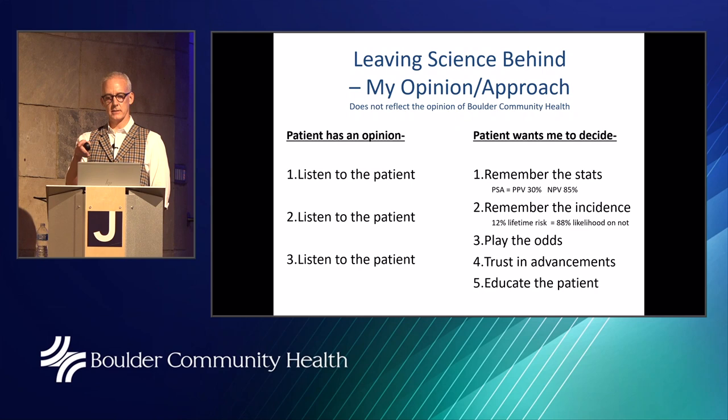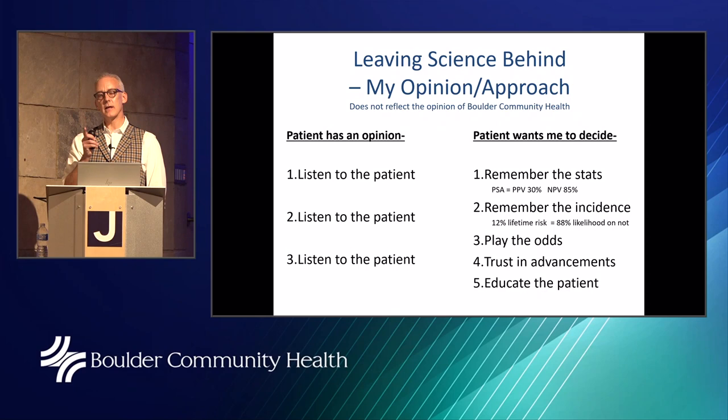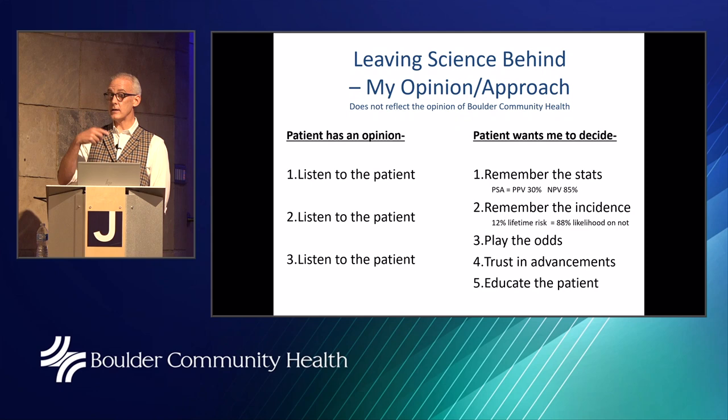And then I can also remember the incidence of prostate cancer. A 12% lifetime risk of getting it means an 88% likelihood of not getting it in your lifetime. And so if you just play the odds, it is way more likely, if I order a PSA in you, that it's going to be normal than positive. And if it's normal, less than 4, I can, with pretty high certainty, tell you that you don't have prostate cancer. If you are one of those people for whom the PSA is over 4, then I can rely and trust in the advancements that we've made in terms of how we are managing elevated PSAs, and I can educate the patient about those advancements so that they don't mistakenly get rushed into prostate biopsies or surgeries or radiation.